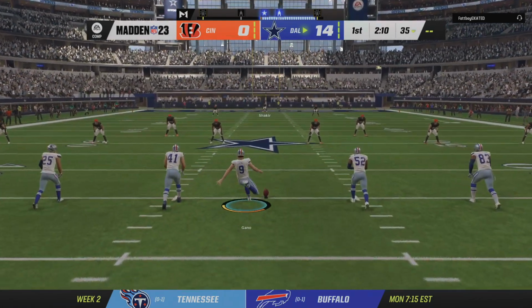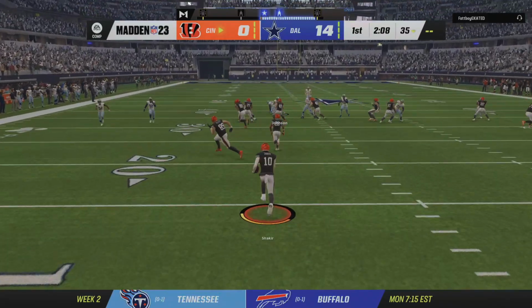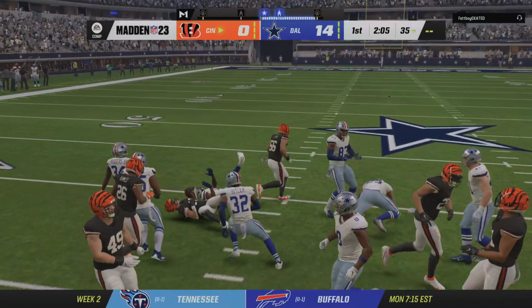Gano now following the touchdown here to kick it away. This one taken just inside the 10. Now a crease here as he's past the 30.